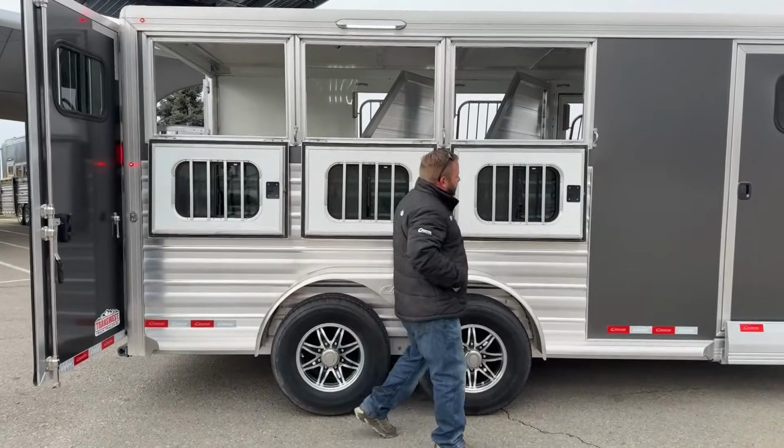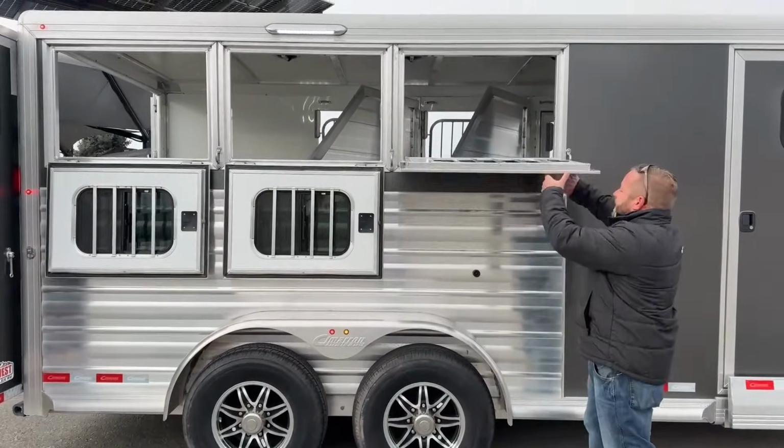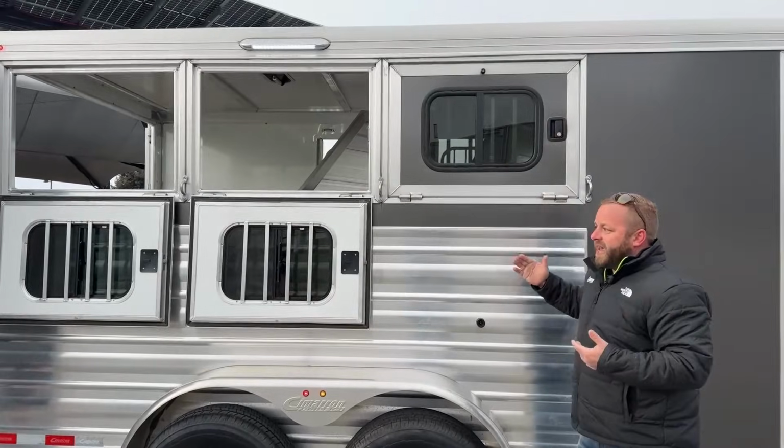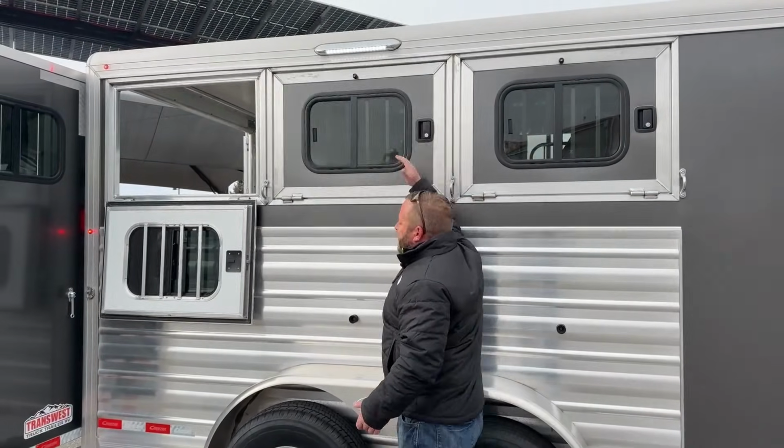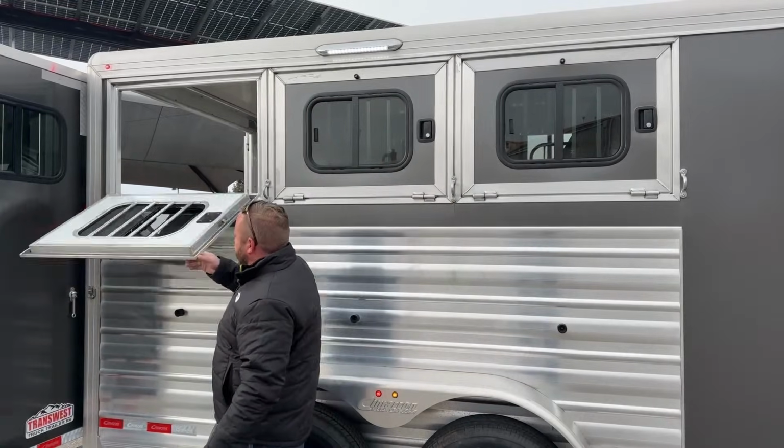Again, it is February, we'll close them back up. You'll see they still have some bus windows in them, so you can regulate some airflow, still keep everybody comfortable, and keep a little fresh air moving through the trailer as you go.